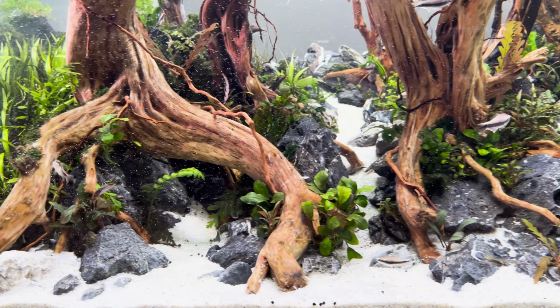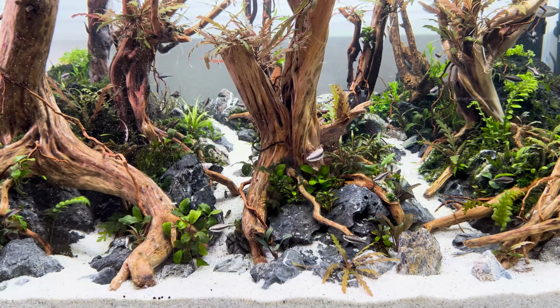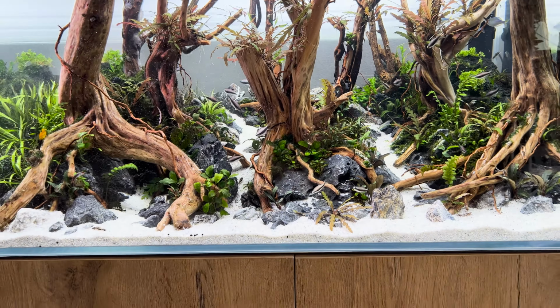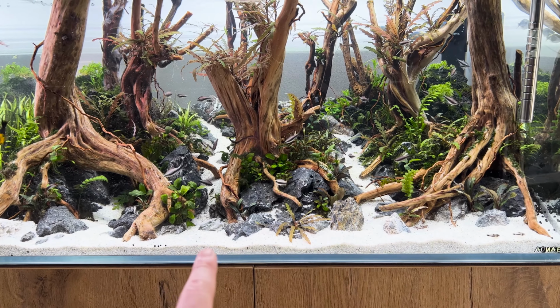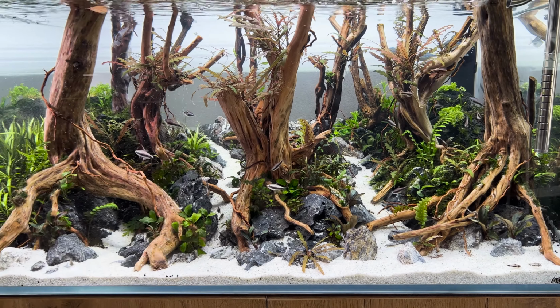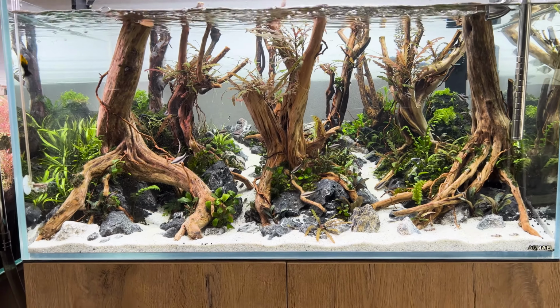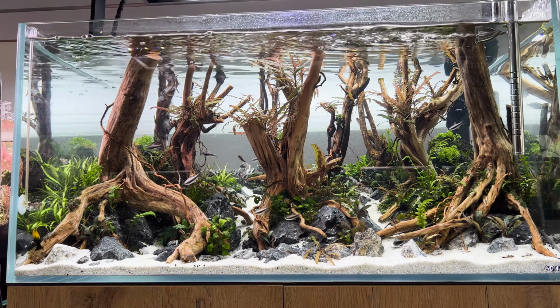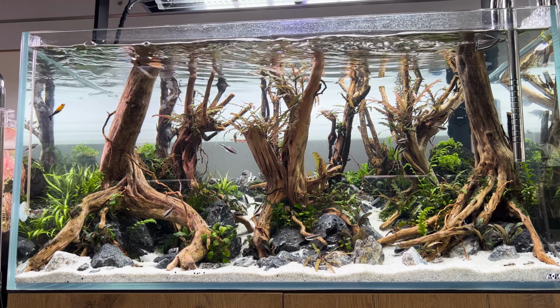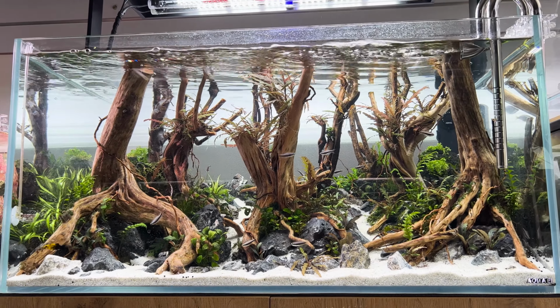The hardscape is really nice. Got like two paths that lead your eye, but the one on the right kind of disappears, and then your eye is drawn onto that end point. Overall, I think it's a really nice composition. The wood is very nice, and it frames your view very well. Very nice driftwood as well.